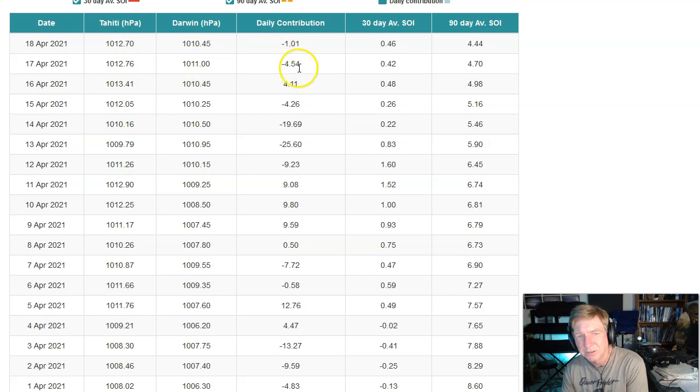It's been negative for 7 days, and I'm just ignoring that one there. Suggesting, well, if anything, maybe the active phase of the MJO is starting to take root, because the active phase is like a low pressure system over the West Pacific near Tahiti. We'll see if that bears itself out. But this is kind of a noisy regime.